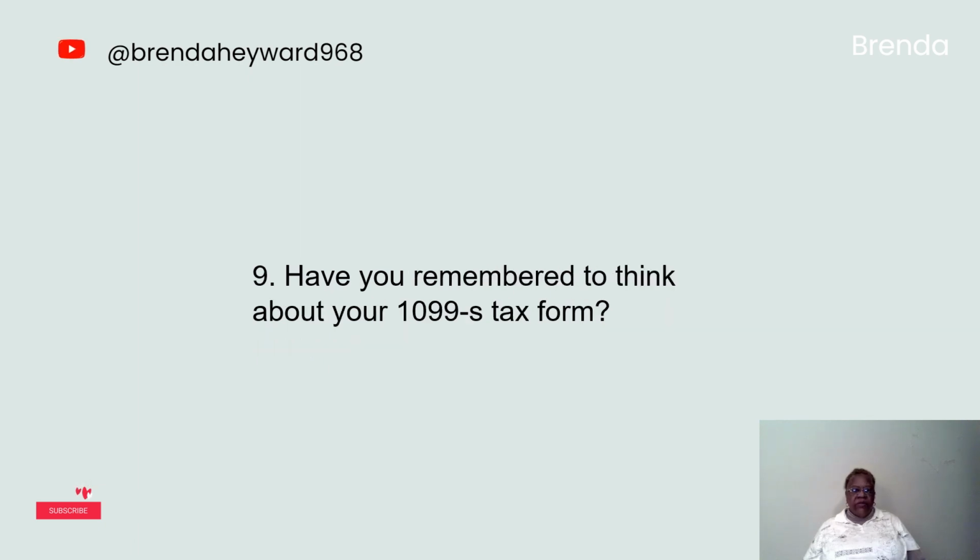Sellers, have you remembered to think about your 1099 tax form? Remember, if you will be filing your taxes as a single, your capital gains tax exclusion is up to $250,000 of your net profit on the sale of your home, or up to $500,000 if you file jointly, so long as the criteria are met.